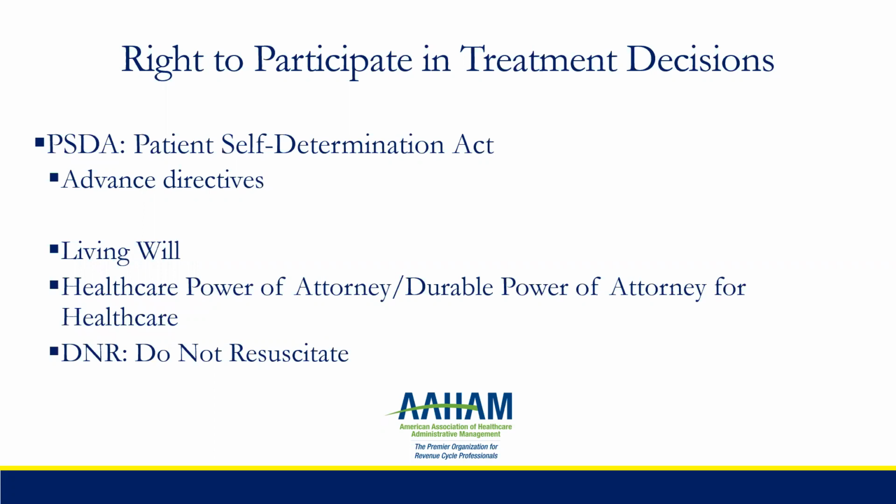So the Patient Self-Determination Act was passed to ensure that patients understand their rights to participate in decisions about their own health care and to provide a means to ensure it. The Act deals with advance directives, which are written statements of a patient's wishes regarding medical treatment in the event that he or she becomes unable to make certain decisions. There are several types of advance directives.